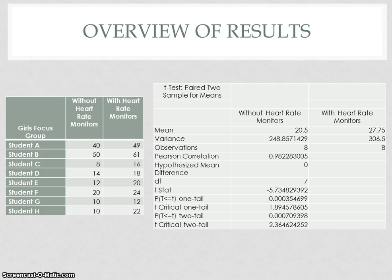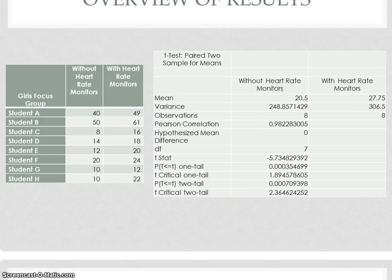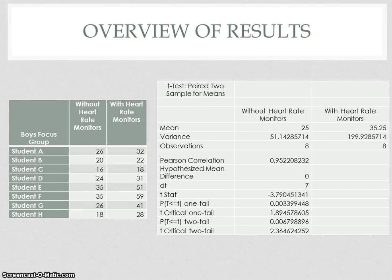As you can see, each girl in the focus group increased the number of laps completed when using a heart rate monitor, which shows that each student was motivated to be more physically active with the use of technology than without. Like the girls' focus group, the boys' focus group also increased the number of laps completed when using a heart rate monitor, which shows that each student was motivated to be more physically active with the use of technology than without.